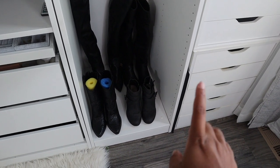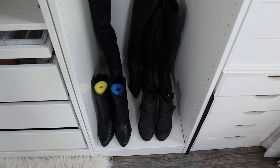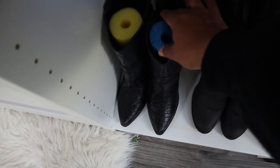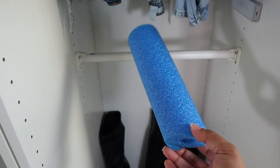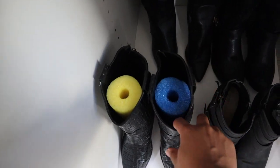And then I have four more pairs of boots down here. I have some over the knee boots, two pairs of over the knee boots, two leather pair actually, one with heels, one without. And then these, look, I have pool noodles in all of my boots. I have cut up pool noodles, and I put them in all of my boots so they stand up in the closet. And I just grabbed a pack from Amazon, and they are so perfect.